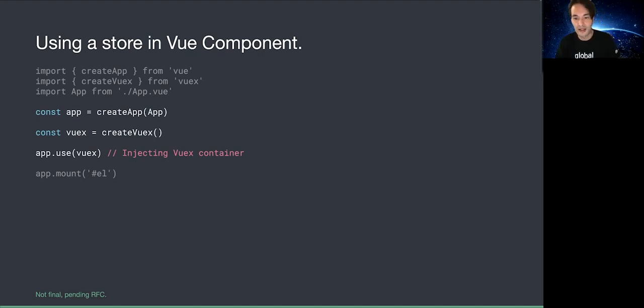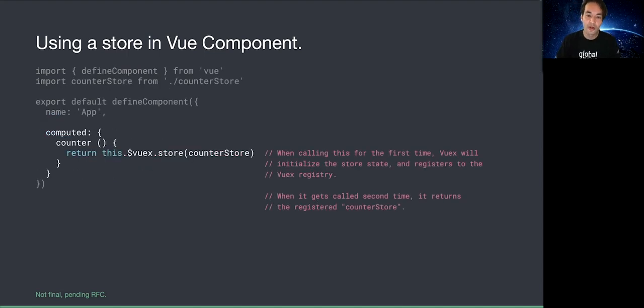So this Vuex instance acts as a container or registry for all of the stores that are going to be used inside your entire app. Whenever you call the vuex.store method, Vuex will initialize the store state and register it to the Vuex registry. When it gets called a second time, it just returns the registered counter store. So you always get the same result.